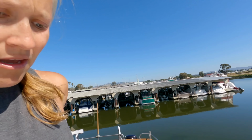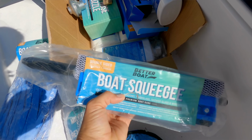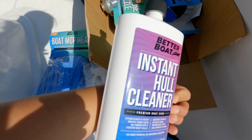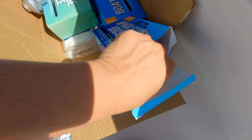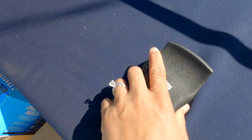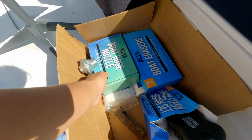And I want to give a big shout out to a small business, family-owned boat cleaning supplies company. They sent us a whole big box of goodies to keep this boat and the new cat nice and clean. Honestly, we've never cleaned the boat with anything but a deck brush and boat soap before. And now we have this whole boat cleaning supplies accessory pack, and we're super excited so we can keep this paint job nice and clean. So I'm about to give the boat a bath with all of these goodies.